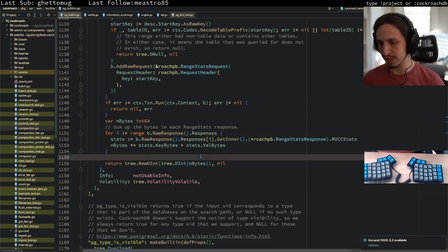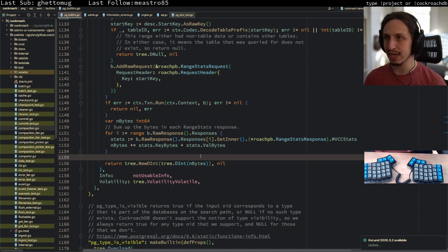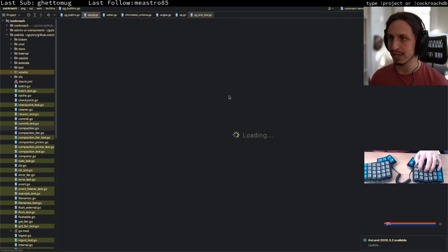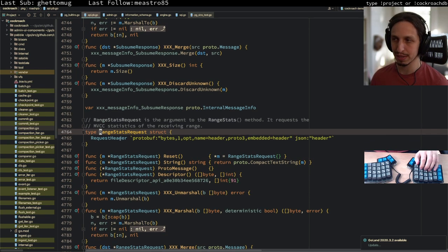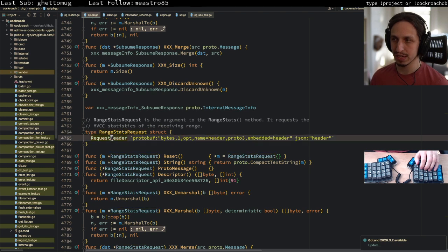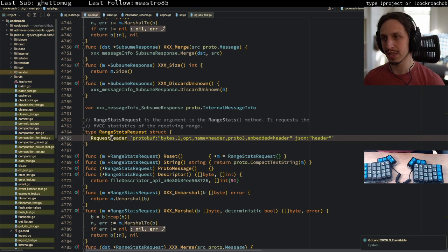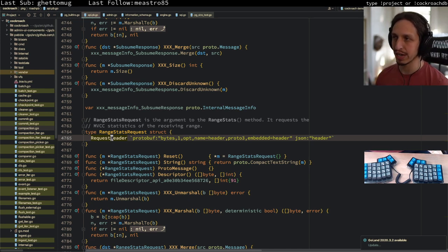CH Lunde asks, will this require all replicas to be online? I think the way that this works is that these range stats requests are served by, I'm fairly sure, the leader of the replication group of the range, which means that it doesn't require that all replicas be online, just that the leader is alive. And I think that's basically the same as saying the range is available.